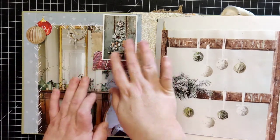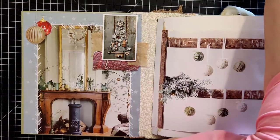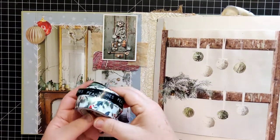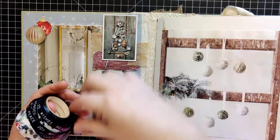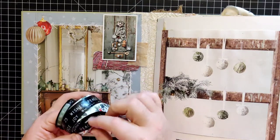It's kind of like we've got our Christmas tree sitting on the rug in a little bit of a way. Okay, and then bonus, a piece of washi tape. I was going to use, I think, this black one. This is Tim Holtz.